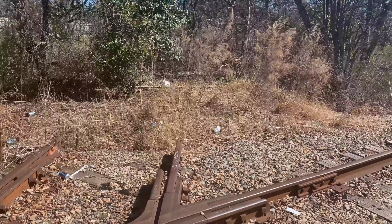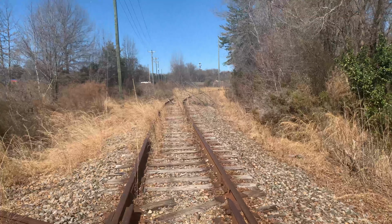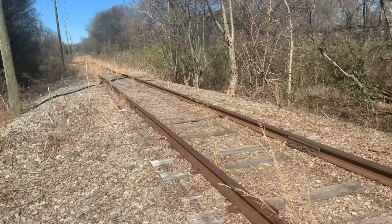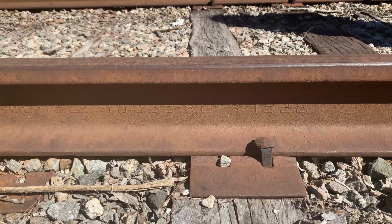There's a little trestle off in the woods that you'll see in just a few minutes that you walk across, and now there's a walking path over there. It's crazy stuff. Back at the abandoned tracks, it appears we have a rail date, 1928.